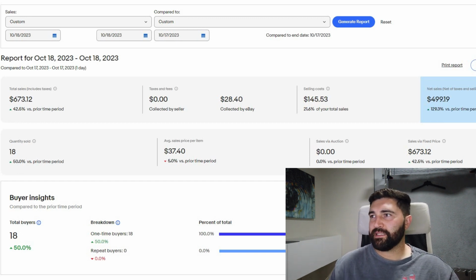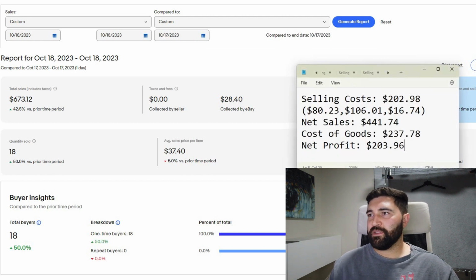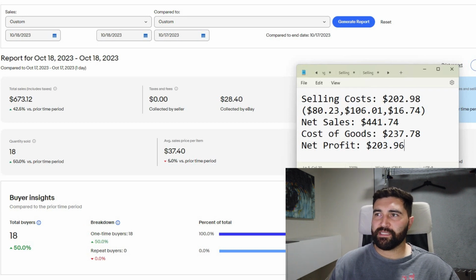Anyways, the selling costs and the net sales are always inaccurate, so let me show you guys what they really are. The selling costs for the day were $202.98. The breakdown for that is $80.23 in eBay final value fees, $106.01 in shipping labels, and $16.74 in promoted listing fees.